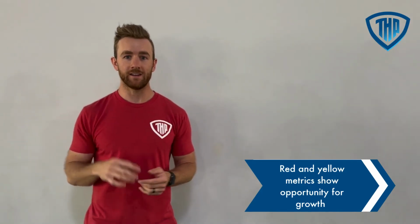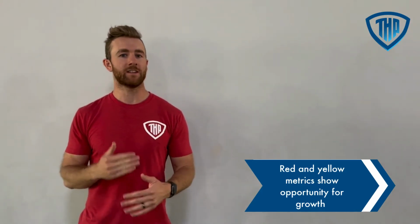Is that something we're going to focus on in training? Probably not. We're probably going to make sure that he maintains that, but that's not something we need to really drill in. If we go a little bit farther down and find out his 5-10-5 is flashing yellow, it's supposed to be a 4.8, but he's a 4.95, maybe that's something we're going to key in and work on.